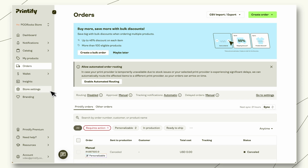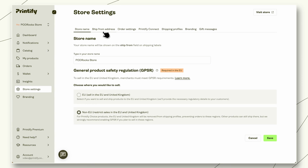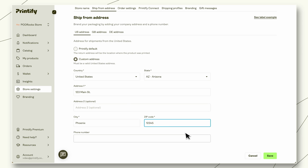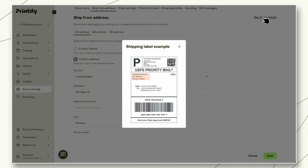Go to Store Settings, under Ship from Address, choose Custom Address. Enter your info and hit Save. You can even preview the label right inside your dashboard so you know what the customer will see.